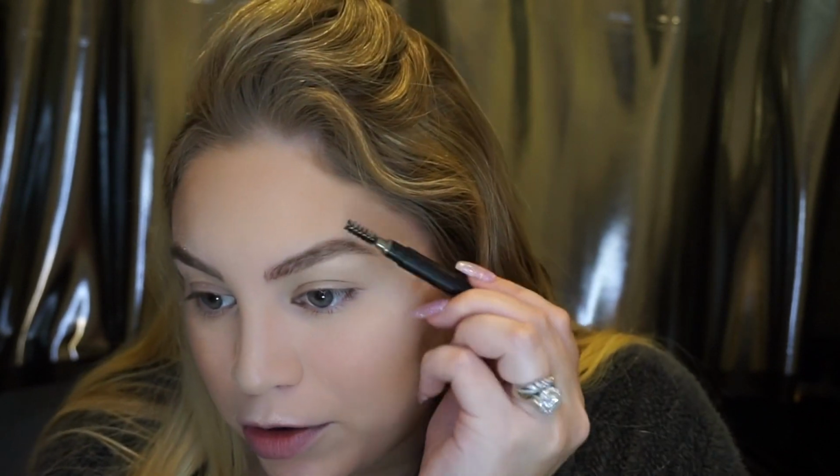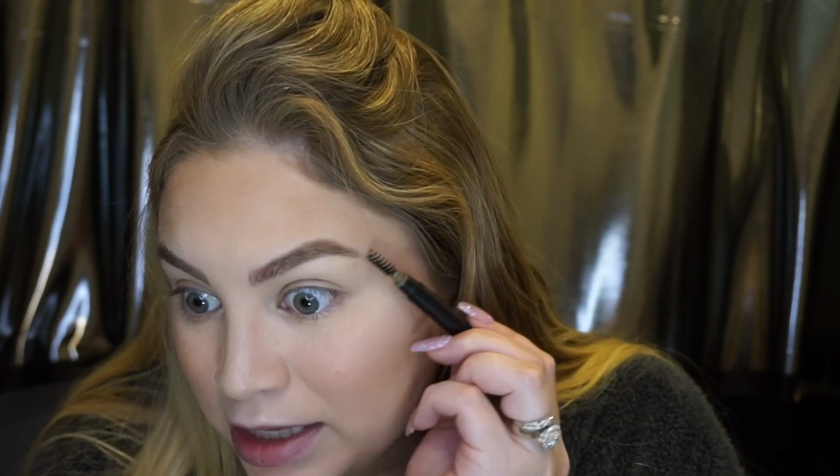So it's actually very creamy and blends out really easily. So it actually worked out really well for me. I have this palette from Flower Beauty. It also comes with a bonus $6 brush.